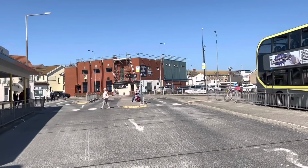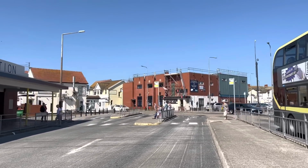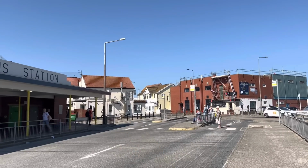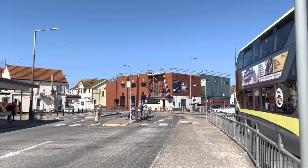Let's just go across here and I'll show you. This is my local chippy. This one here. Best fish and chips in Cleveleys. Best fish and chips on the Fylde coast, probably.